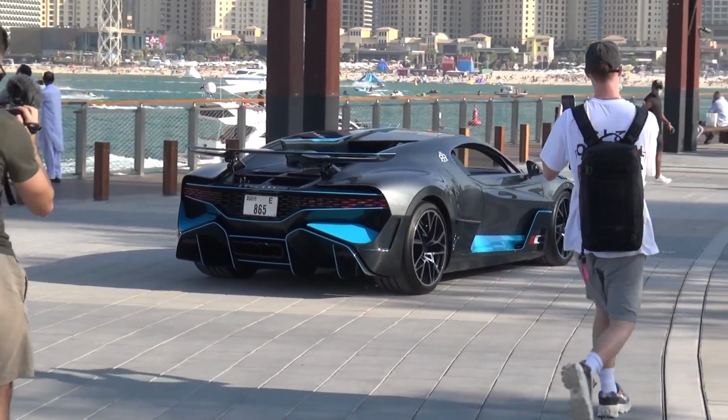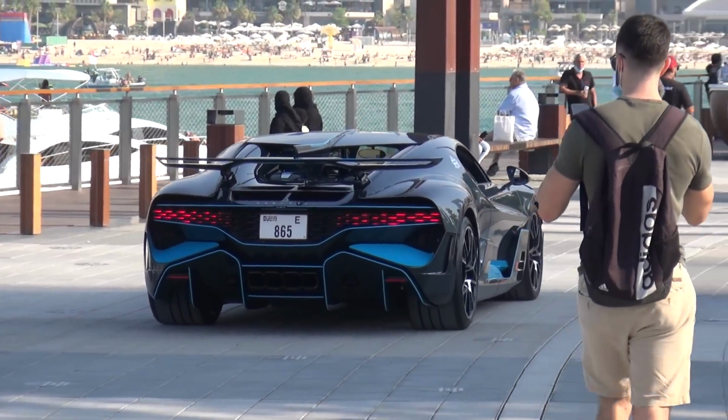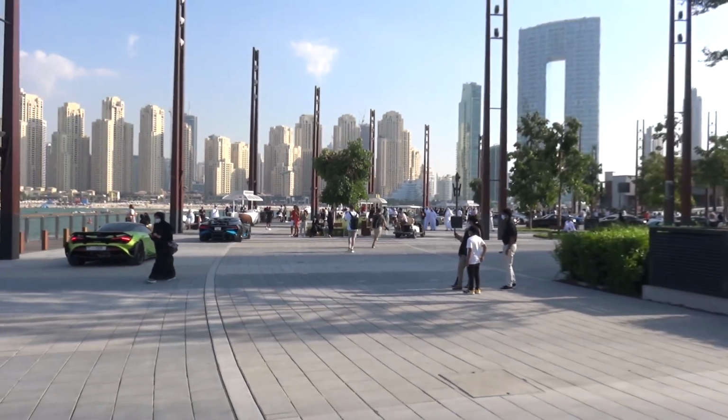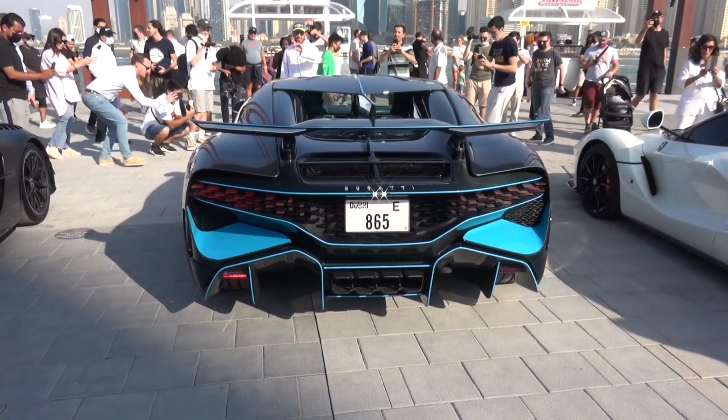Wowzers. It's going to line up right at the front, I presume, next to the LaFerrari in just a moment. Not every day you see something like that, hey? Not every day in the slightest. Right, let's see when it's parked up and what this lineup is like. You can feel the power of that.